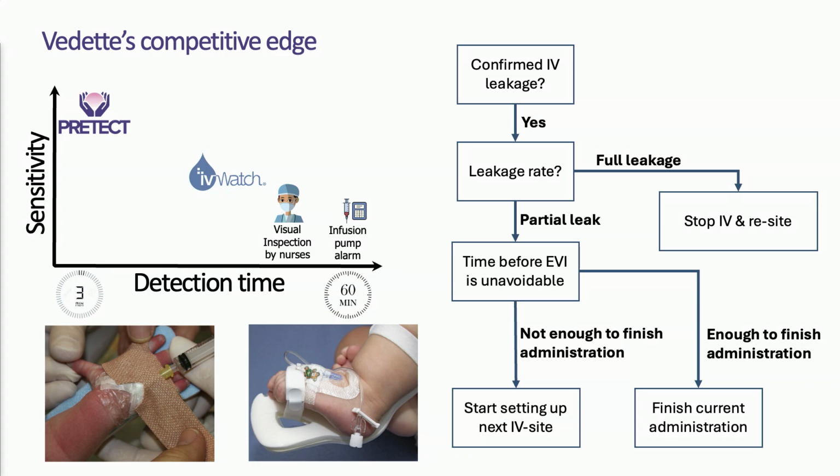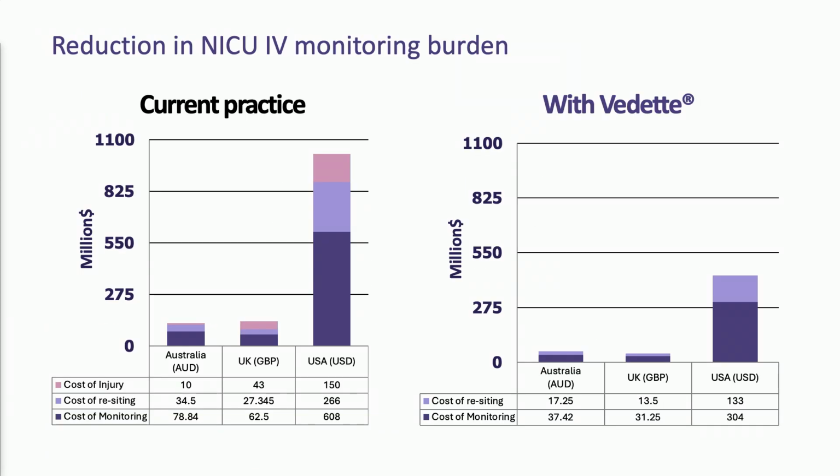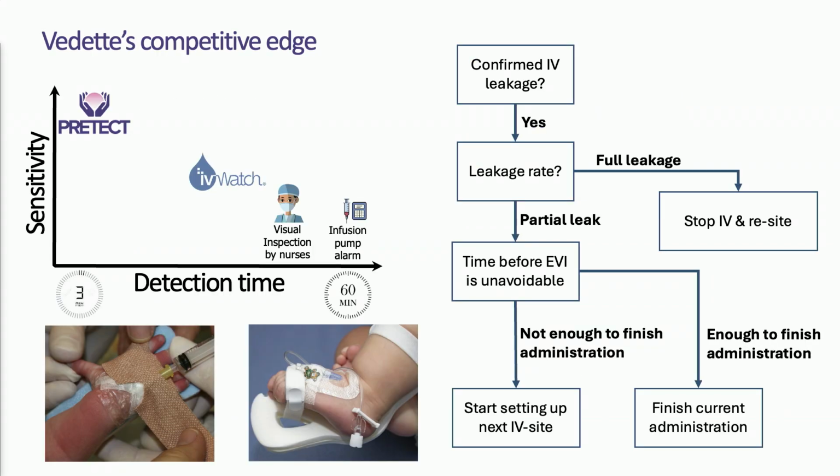We're also tuning our device to detect infection, local and systemic infection, in other words, sepsis. And sepsis is responsible for 30% of the mortality in the NICU. We can also detect at the old IV site, so that's another area of infection. We can leave our device there and detect on both sites.